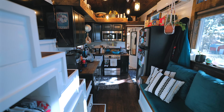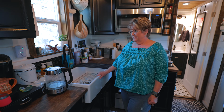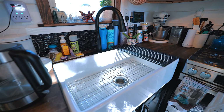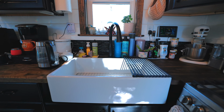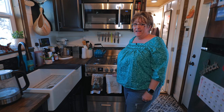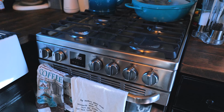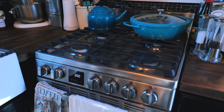We're here in my kitchen, and one of the things I had to have was a farmhouse sink. It is absolutely my favorite thing to have. I just love it. And then I wanted butcher block countertops, and I stained them to match the ceiling in my tiny house. The other thing I upgraded after my build was a new propane stove. As a cook, an absolute must-have.